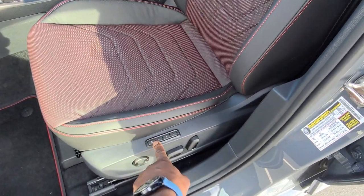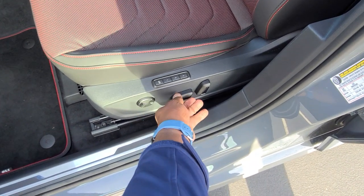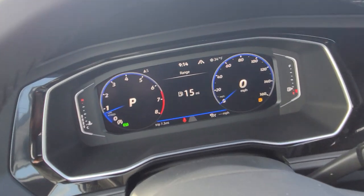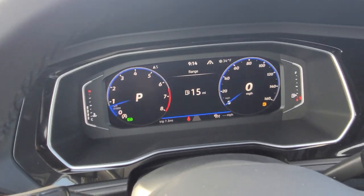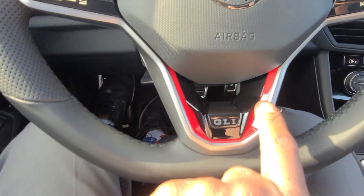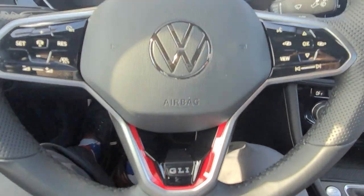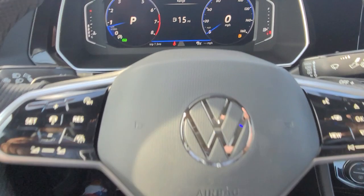You do get a memory seat setup right here, three seat memory, lumbar support right here, or power lumbar, forward back, up and down right here, and then seat back adjust here. That's the same. And as we climb in here, you get the digital cockpit, but the font looks a little different here, so it looks like they might have done a subtle change. Now you do still get the leather wrap flat bottom steering wheel. You get the GLI badge right down here at the base, just like you do in the GTI, and the red right here, just like in the GTI, that splash of piano black right here. Capacitive touch on the steering wheel, just like GTI, ID.4, and Tiguan SE R-Line and SEL R-Line.